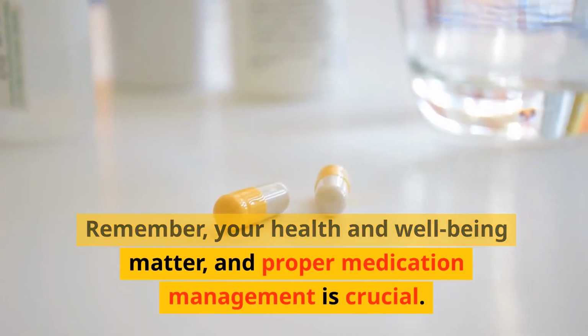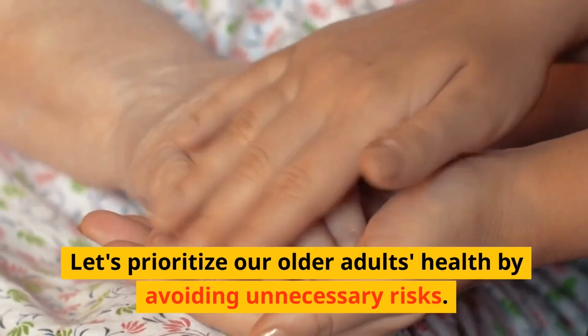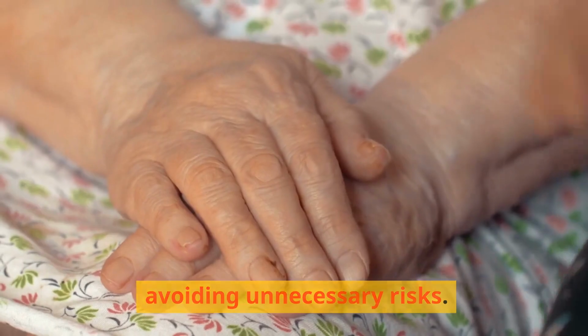Remember, your health and well-being matter, and proper medication management is crucial. Therefore, let's prioritize our older adults' health by avoiding unnecessary risk.